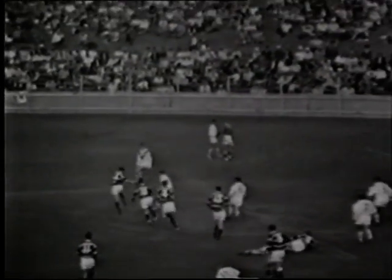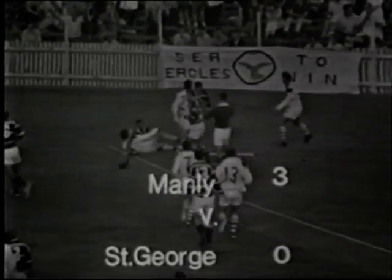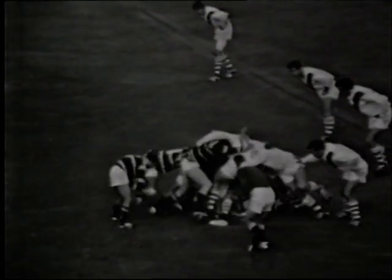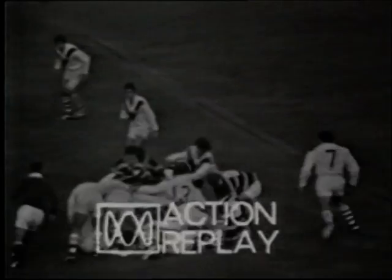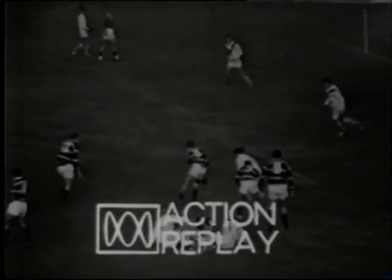Bradstreet to Thompson. McDonald going for the line. McDonald will score. A try to Manly to McDonald. And a good try there by McDonald, but ball came out quickly. Bradstreet started it from the play the ball, and it went out along, and McDonald got it.